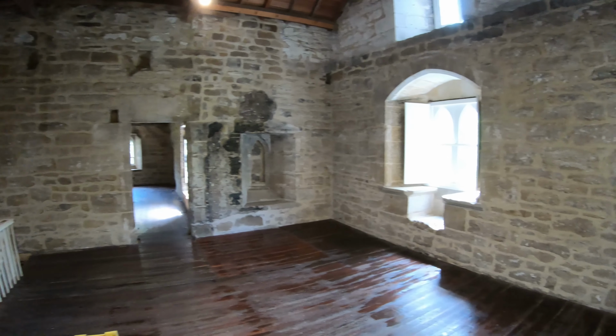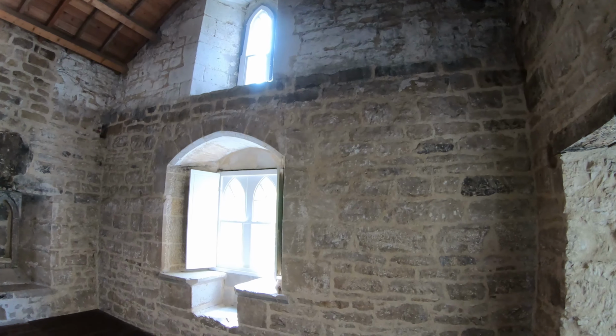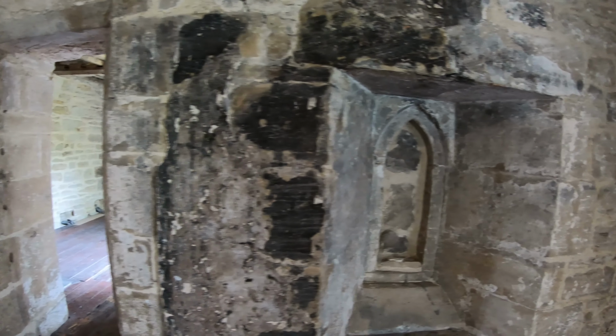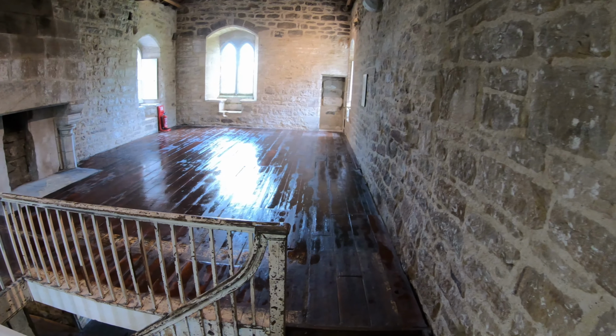Inside this room and following from the Great Hall was the Lord's private apartments. Just stepping inside, you can see and experience the grandeur that Robert wanted. This room was the upstairs solar, and these seats overlook the stunning views outside. But what's most notable from this room is the beautiful fireplace.